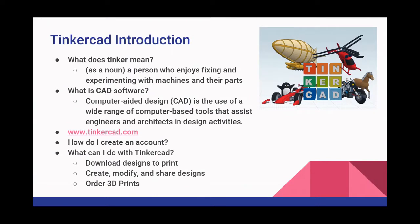So what does Tinker mean? I know we have an ELA teacher on here, and I put the definition as a person because you can tinker, which is a verb, or you can be a tinkerer, which is a noun. A tinker was a person, kind of an old-fashioned term, if you will, who enjoys fixing and experimenting with machines and their parts. So that's where the tinker part came from.